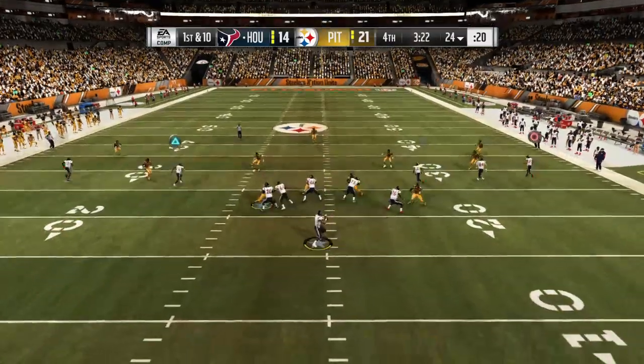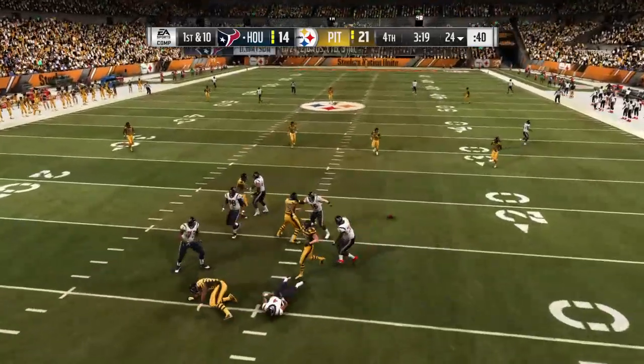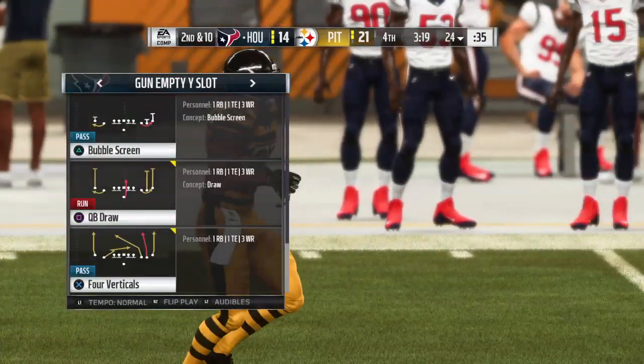So that didn't bother you too much last time? No, because it's exactly what you're supposed to do. You can't have good field position and not try to take advantage of it. Sometimes the defense makes a good play, too. Now the first play of the drive there is incomplete.